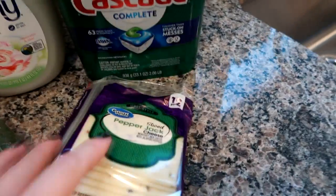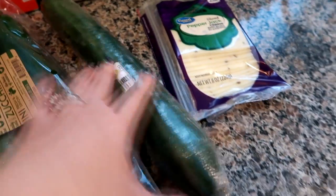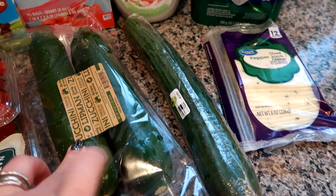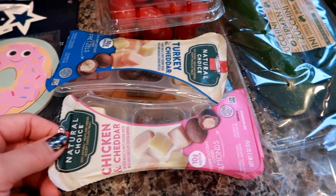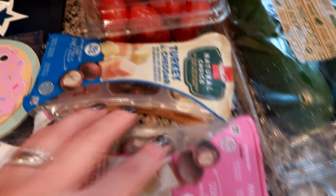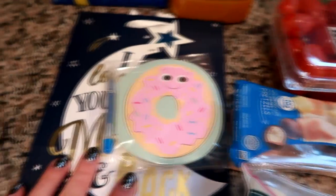I got some Great Value Walmart brand pepper jack sliced cheese for sandwiches for my husband, an English cucumber to use on salads or to cut up for dip. I got some zucchini because next week I want to do stuffed zucchini boats for dinner one night. I got some cherry tomatoes for salads, a couple of these Hormel Natural Choice snack things for Matt. This one is chicken, cheddar, and chocolate covered almonds. And this one is turkey, cheddar, and chocolate covered pretzels.